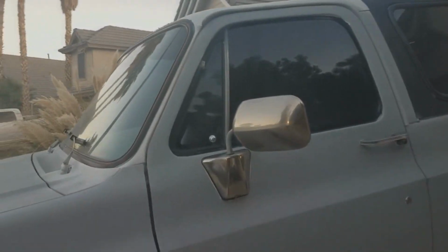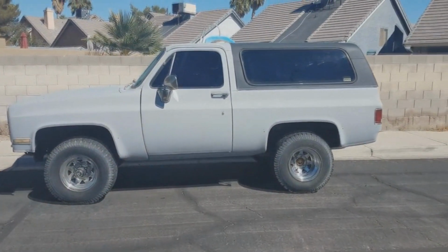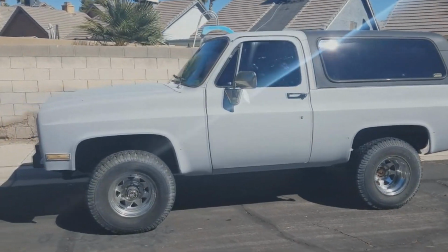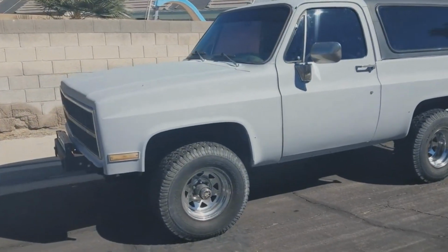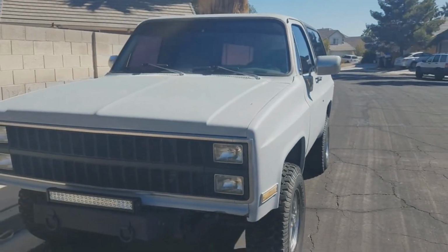I'll have to clean up the overspray on these windows and stuff, but that's nothing that a razor blade won't fix. And I'm going to have to respray the top as well because I got some overspray there. But it's not going to be perfect, and I didn't want it to be perfect. I didn't really care all that much. Well, it's done. It's probably not the greatest paint job in the world, but it'll work for now.